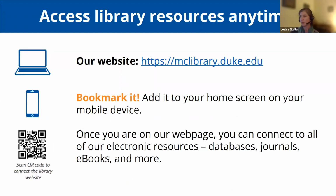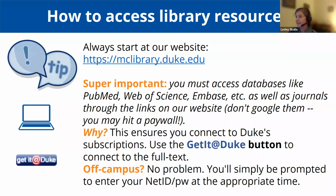But that said, of course, most libraries today are actually mostly digital in nature, and we are no different. You can access our library resources anytime. Our website is mclibrary.duke.edu. So please go ahead and bookmark it, add it to your home screen on your mobile device so that you have easy access.